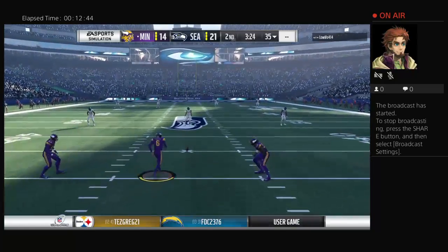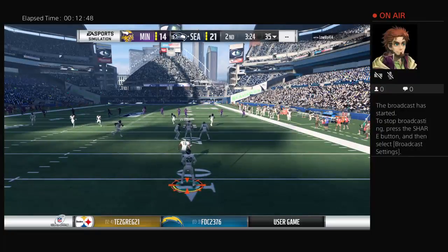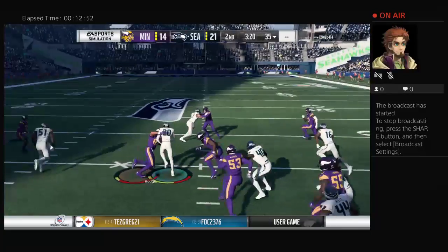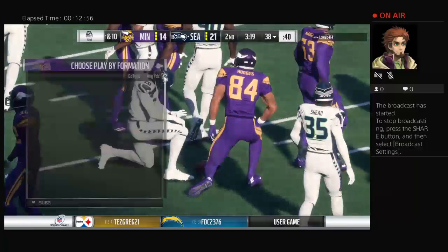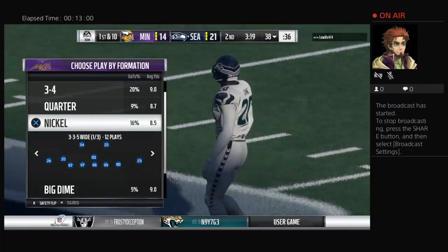Forbath out to kick this one away. This is fielded at the chalk of the 10. And he breaks it all the way out to the 38-yard line. Great return. And the Seahawks get ready to trot out on the field.